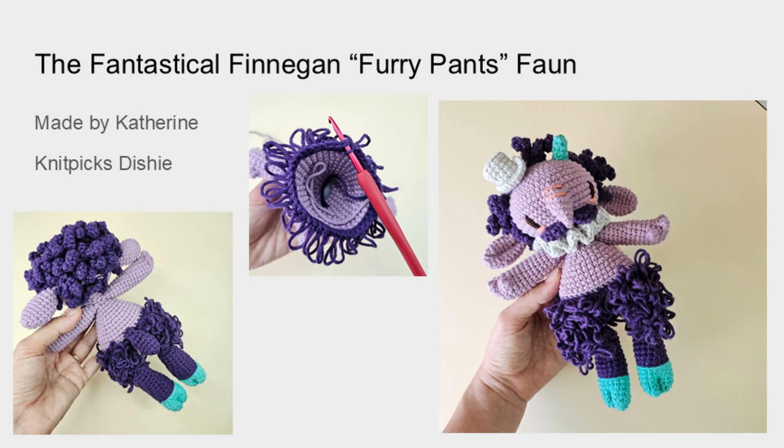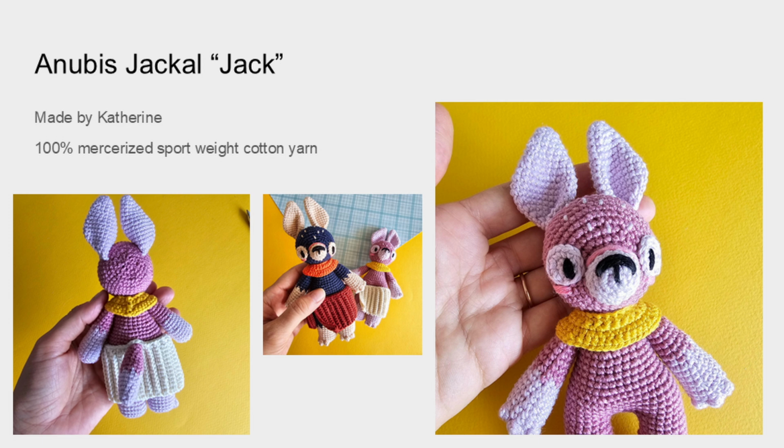Catherine made and designed 2 amigurumi from a Mythosphere series. First, we have the fantastical Finnegan Furry Pants Fawn. Finnegan is made out of Knit Picks Dishy 100% cotton yarn. Catherine said that her company, Freddy Goat Designs, is currently designing mythological creatures and that Finnegan is the second pattern to be released. She is very happy with the hoop stitch legs because it's fun to break into special stitches when doing amigurumi. The second is Anubis Jackal.